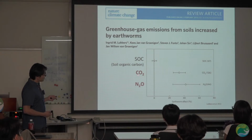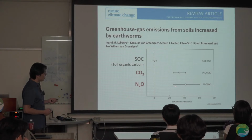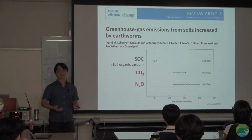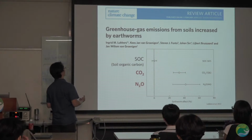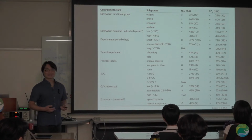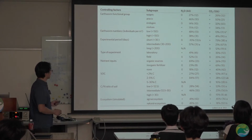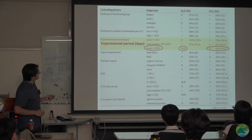And you can see for CO2, the effect size of earthworms was somewhere between 22 and 40%. And for another greenhouse gas, N2O, that range was much larger. But the bottom line is, okay, earthworms increase soil respiration. Earthworms increase the release of greenhouse gas from soil. But if you break that down into different components, I'm not going to go through the table, I'm just going to let you read the one that I highlighted.